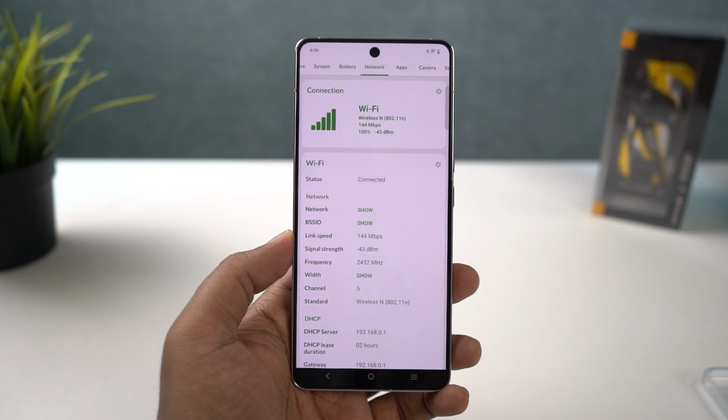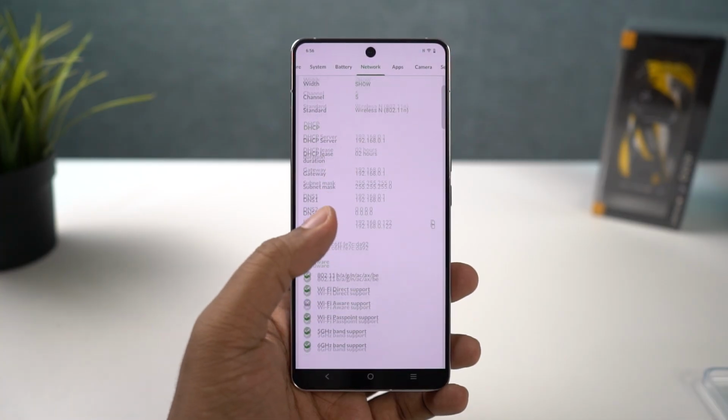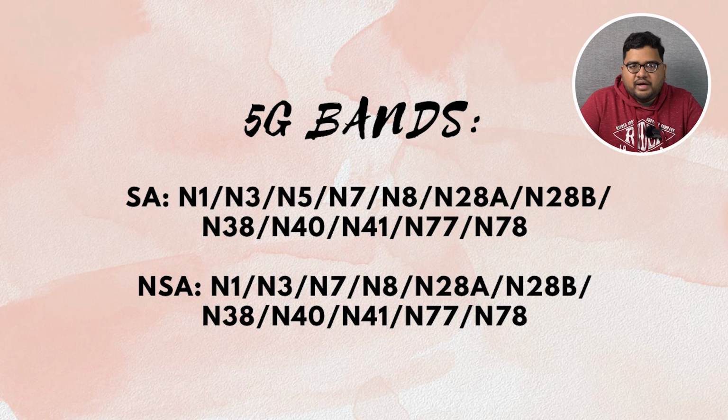Now, when it comes to connectivity, we have dual nano SIMs, both support 5G. We have Bluetooth version 5.4, Wi-Fi version 7. We also have NFC, there is no SD card support, and finally these are all the bands that are supported on 5G.